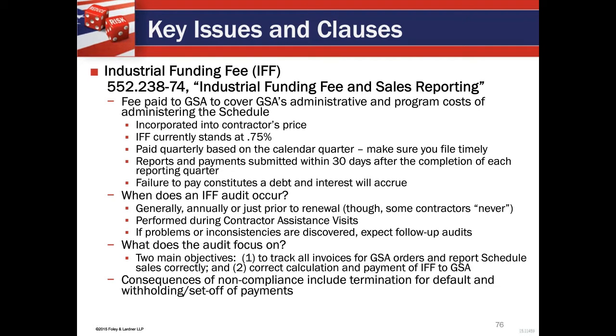They do this because they get a portion of every sale. So this is the fee that's paid to GSA to cover the administrative and program costs of administrating these schedule contracts. The IFF is incorporated into the contractor's price, and it currently stands at 0.75%. The contractor has to make sure that they are tracking all sales that are under their GSA contract so that they know which sales they need to pay this IFF on.